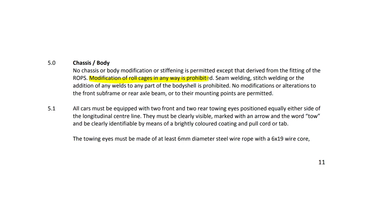Mate, our rules specifically state no roll cage modification at all, and absolutely no welding whatsoever to any part of the body shell. So nice try, but that's the end of that. Is it? Is it really? Oh God. Grinder? Yep.